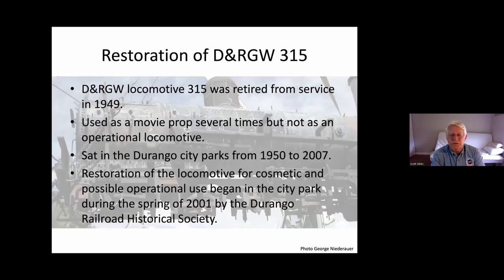So the engine was retired in 1949 by the Rio Grande. It served its last several years as the Durango switcher, and it sat in the city park in Durango until 2007, when the Durango Railroad Historical Society had spent about 8 years initially on a cosmetic restoration, and partway through that decided, no, we think we can actually make this thing run again. And so they were successful. It was a mostly volunteer effort guided by a bunch of the staff on the Durango and Silverton Railroad.